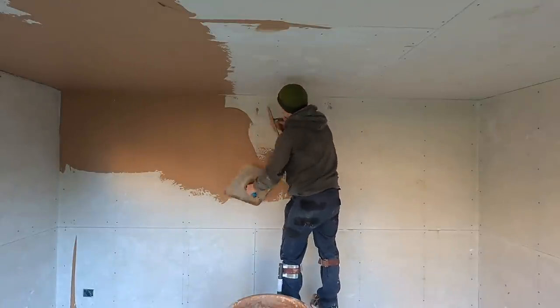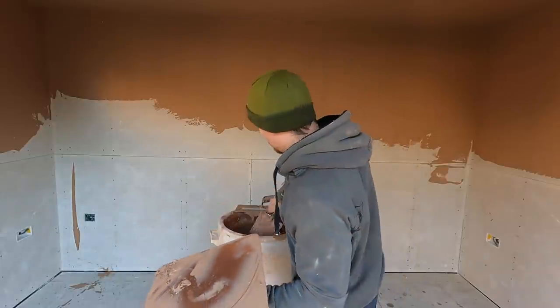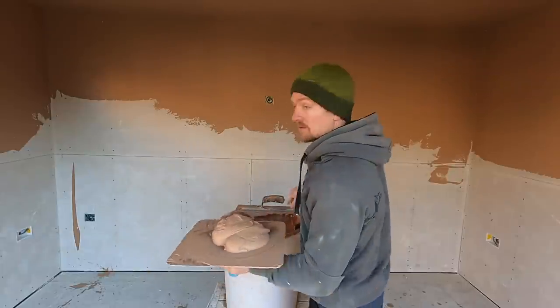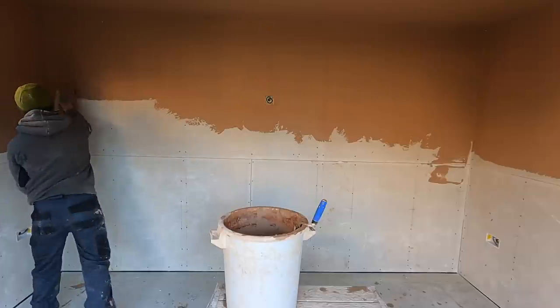It's the first coat of plaster. It's actually the majority of the room done, but I've still got a rush. I've still got a lot of plaster to go, but you don't want to fall behind at this point, so still going to fire it on. Just pushing through.